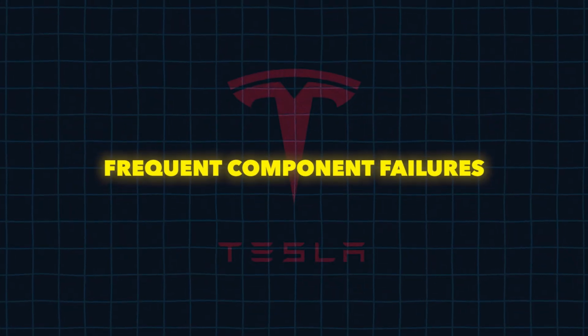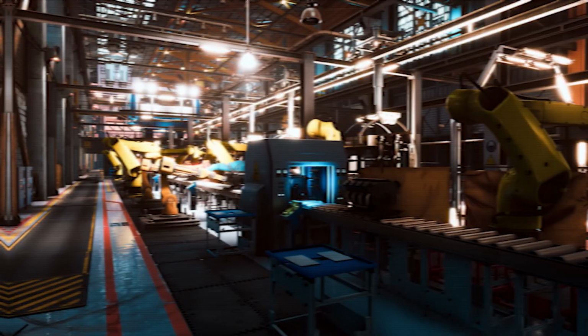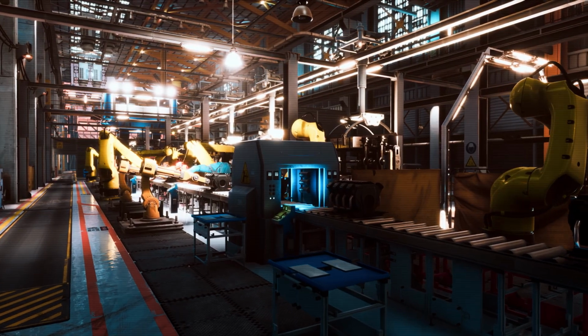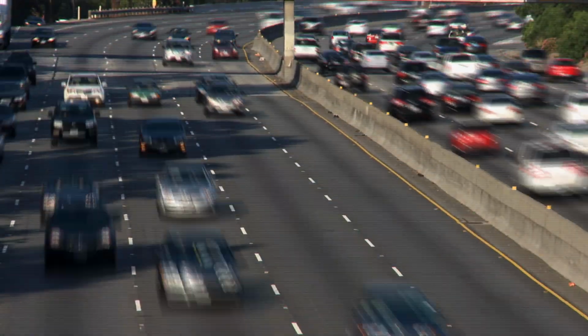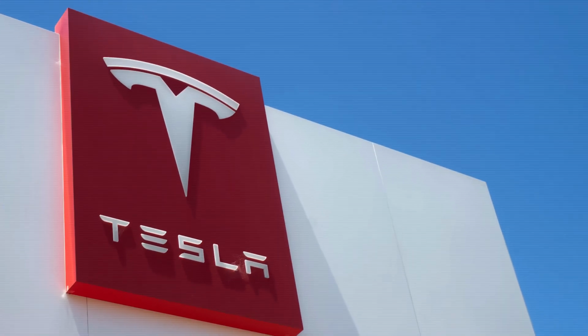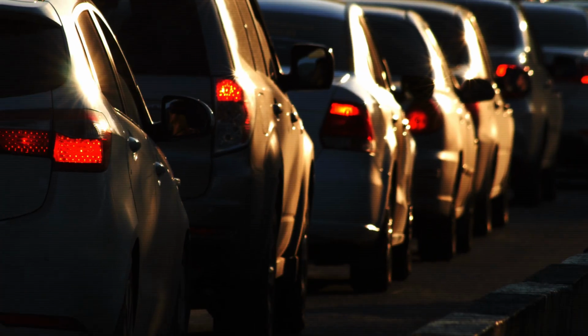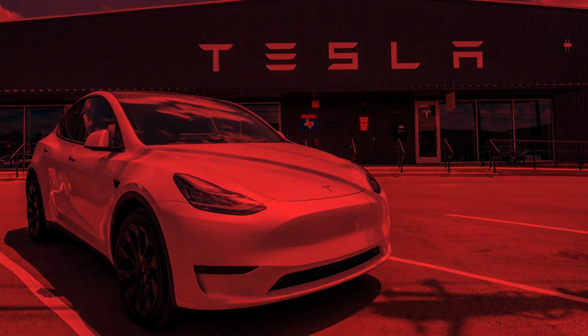Frequent component failures. When you think about the car industry, one of the things that stands out is how automakers have spent decades refining basic components like suspensions and drive shafts. You'd expect that in a company claiming to be the future of driving, these parts would be rock solid, right? Wrong. In Tesla's case, the story seems to be a little different. These basic components, which other automakers have mastered long ago, are failing at an alarming rate in Tesla vehicles.